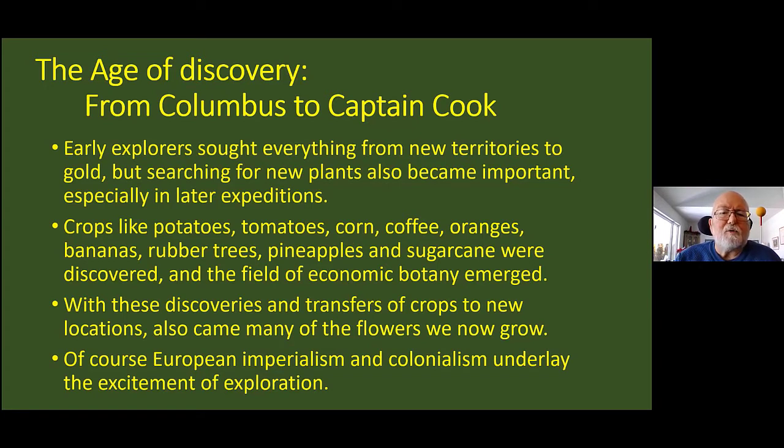And those early explorers sought particularly things like gold and land, but quickly realized that there were lots of fascinating new plants they were coming across. And so plant hunting became an important part of those expeditions. We gained new crops, so crops like potatoes, tomatoes, corn, coffee, etc., were not grown in Europe until the Age of Discovery brought them back.